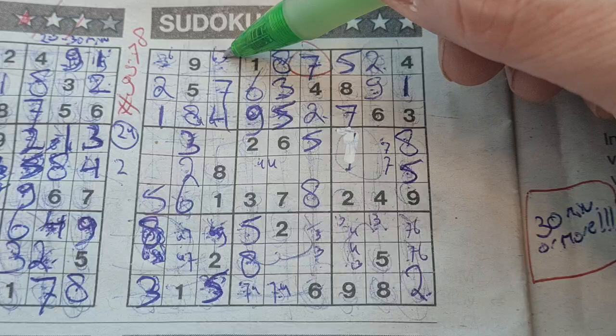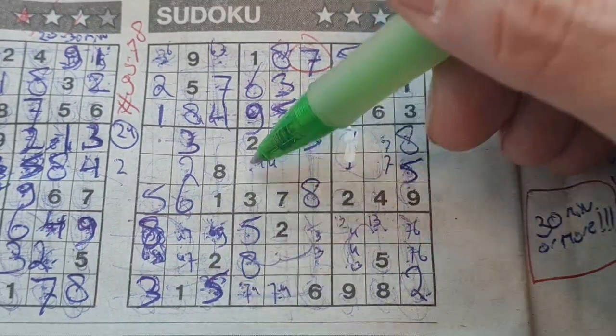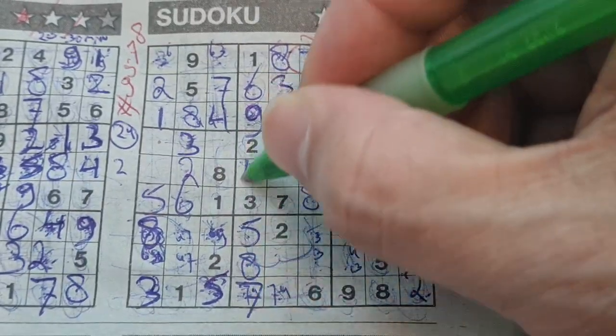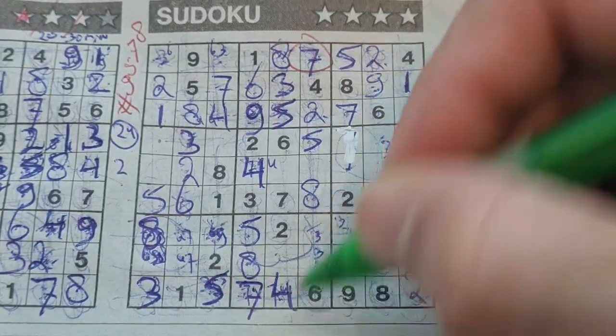3 and a 6. Okay. Here, 4 and a 7. Alright. Oh, we have a 7 in this big square. So no 7 there. 7 should be here. And a 4 goes there. And one box left in the last row for number 4.